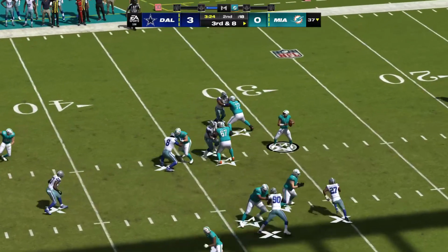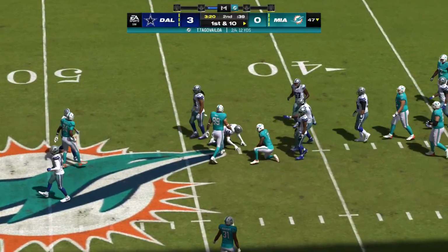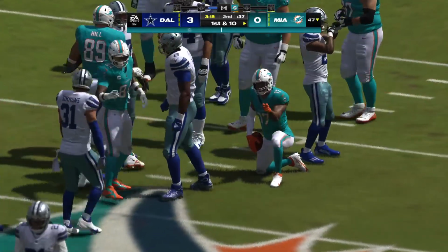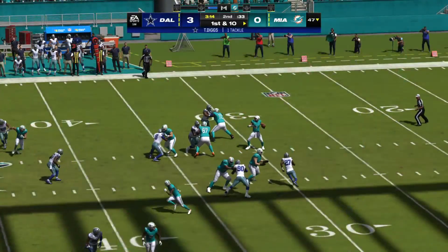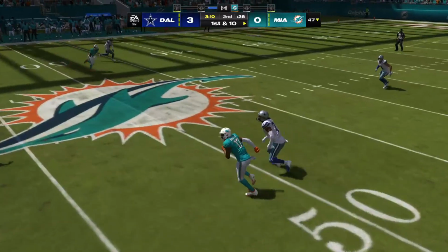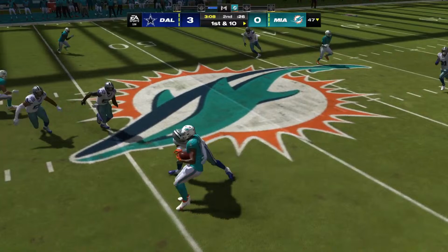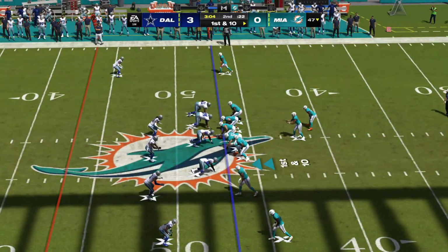From the gun, it's Tua. Work in the middle of the field, and he's got a man, complete. And he is going to have the Dolphins first down as they're able to get the third down conversion. That's a play that will likely be forgotten when you talk about big moments in this game. But plays like this are critical to keep drives going. And if points result, we'll call this play significant.